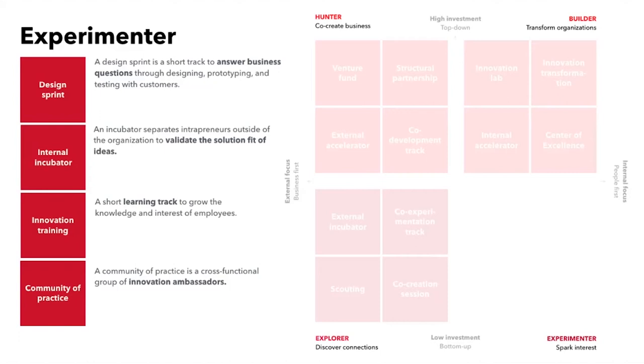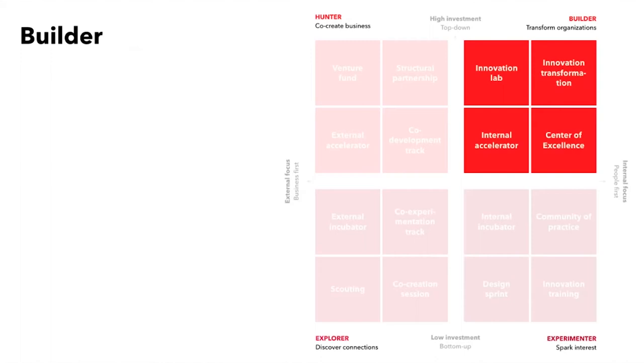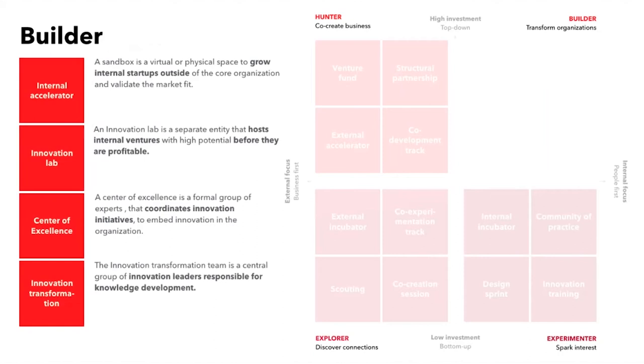The last type is the builder. The builder has again four different activities. So an internal accelerator is a virtual space to grow internal startups outside of the core organization, whereas an innovation lab is a separate entity that hosts internal ventures with very high potential before they are profitable. So a lab is literally the area where very important or interesting ventures can have the space to grow before they are profitable.